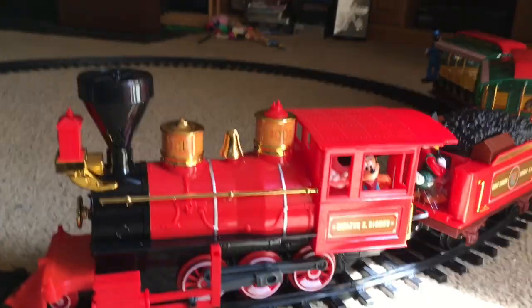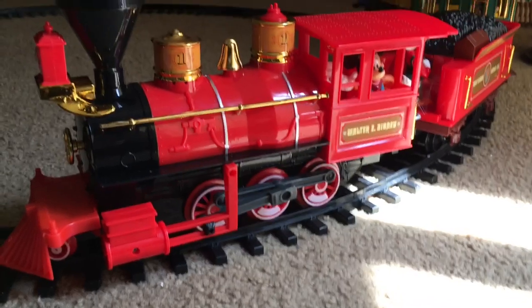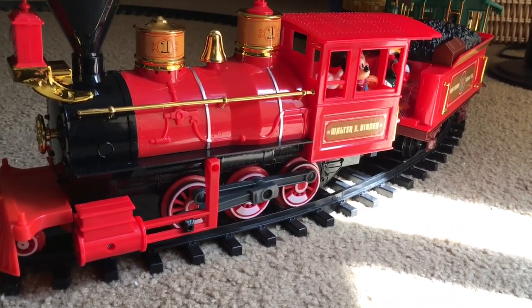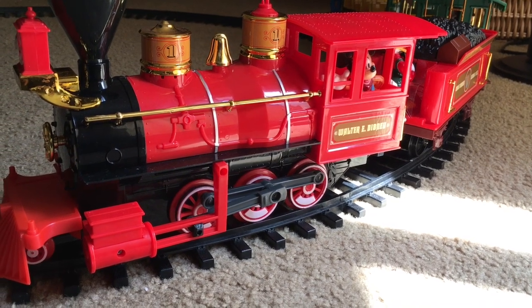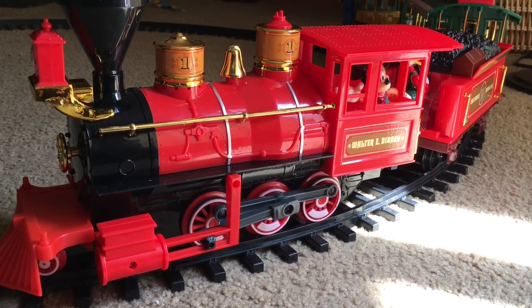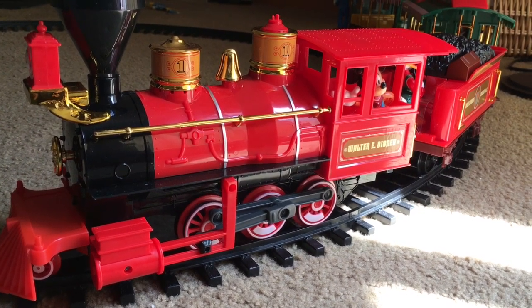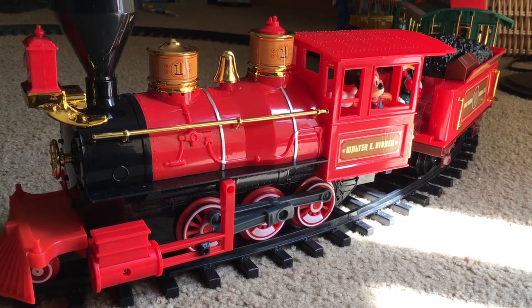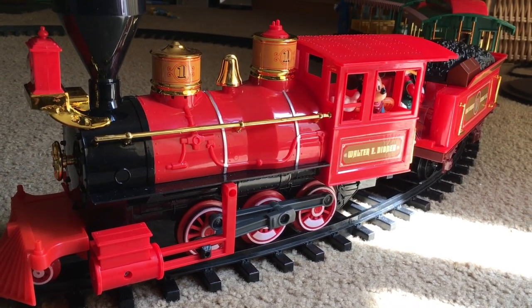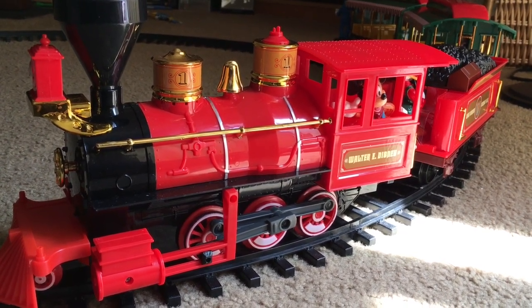So, some data on these. The Walter E. Disney has a twin locomotive, one serial number off, away from each other. The Roger E. Broggie locomotive is also in Walt Disney World. These were built in 1925 by the Baldwin Locomotive Works in Philadelphia, Pennsylvania.